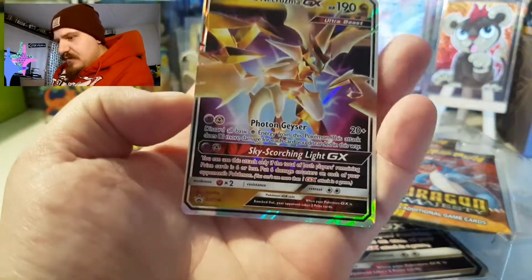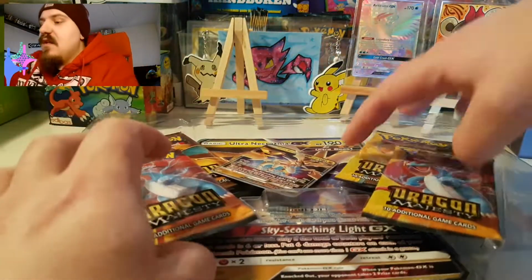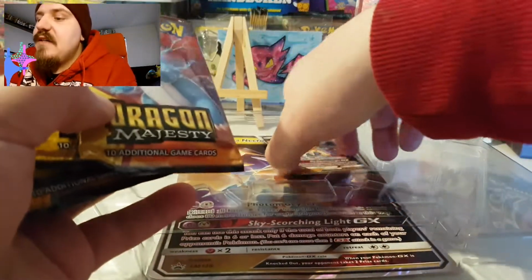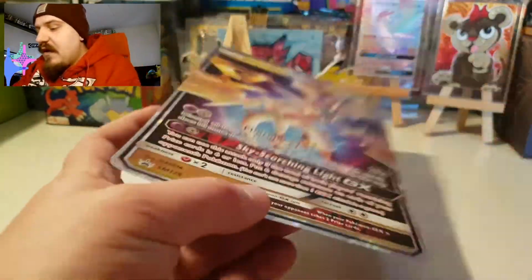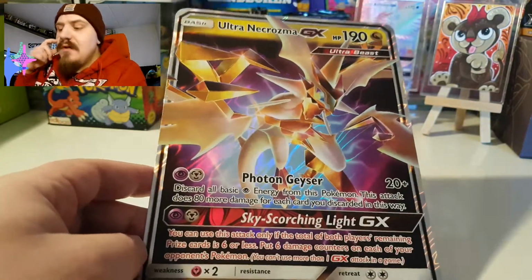I actually bought these boxes because I want to try to build a deck out of it. And, of course, I love Dragon Majesty. It's one of my favorite sets. So, of course, I had to get it. Alright. Feels like it was a long time ago since I made a video. I feel a little out of space, out of bound. Don't really know what to do.